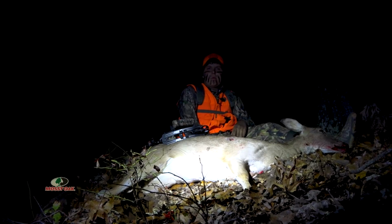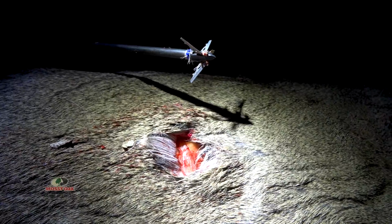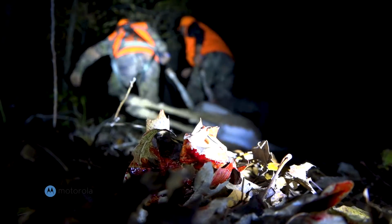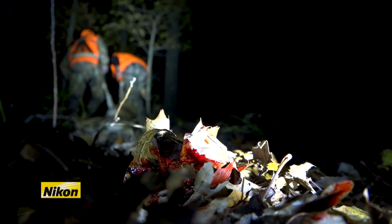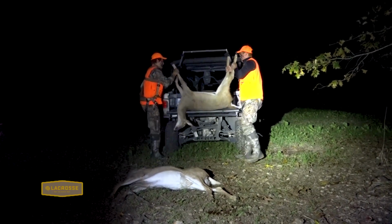Well, here we are at doe number 1 of the night. I shot her at about 20 yards. This is the entry wound, exits on the other side, is complete pass-through right behind the shoulder, which is exactly where I was aiming. She went about 40 yards or so from the food plot, so a little bit of an uphill drag here in the Ozark Mountains, but nothing too bad. We're gonna get her back to the skinning shed and get her cleaned up.